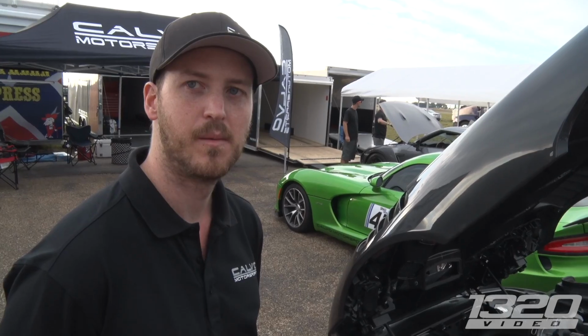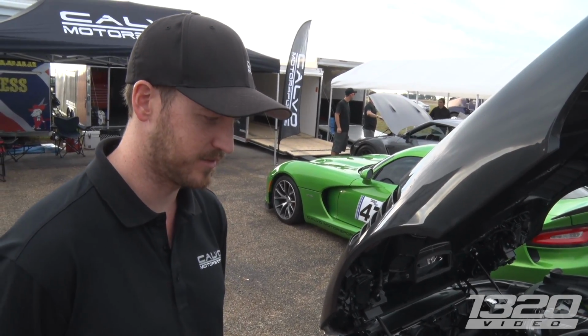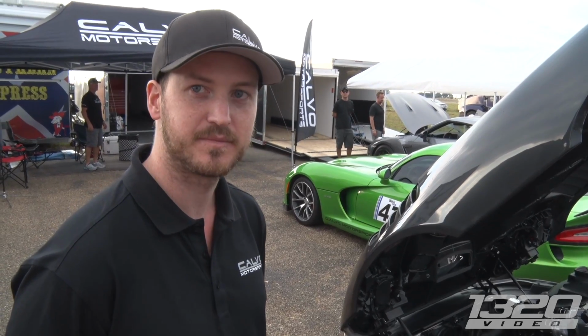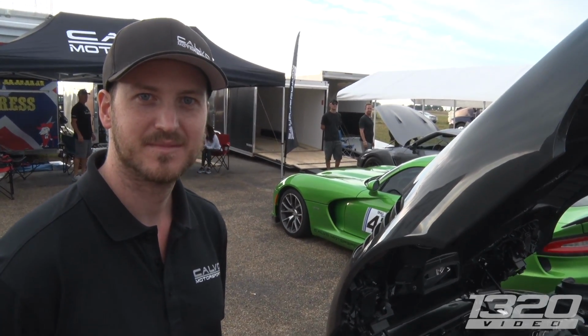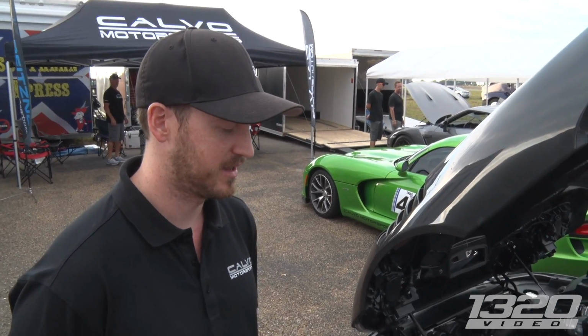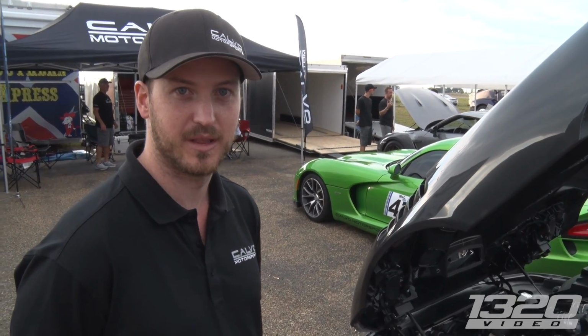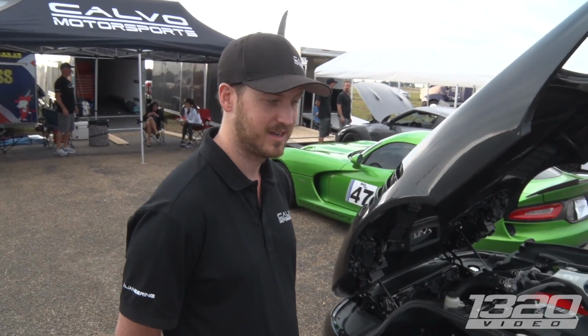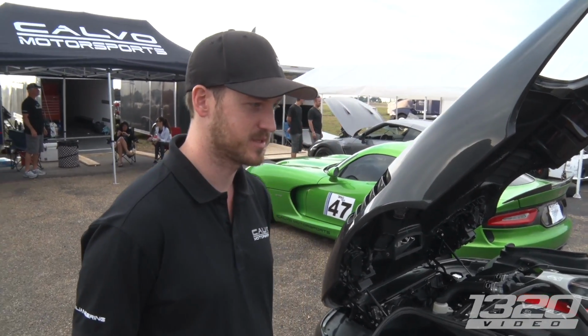You're running the rear wheel drive class? Yes, rear wheel drive. Any predictions on miles an hour with this? Hopefully 195. Nice. That's pretty damn high. A few years ago, I think 195 was close to the fastest speed out here. Three or four years ago, that would have been absolutely the fastest car out here. Sure. And you're doing it in a stock-looking Viper. Yeah. The body is 100% stock.